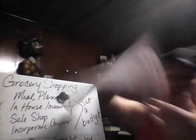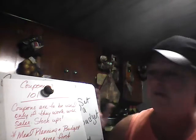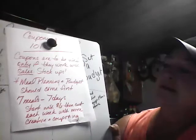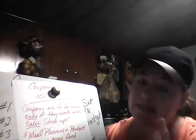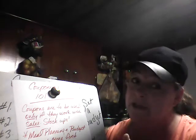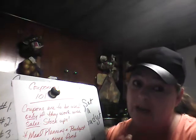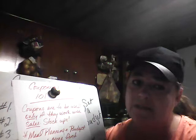Okay, so we are going to end it with couponing 101. Coupons are to be used only if they work with sales for stock ups. They might make your meals better only if they're on sale. Meal planning and budget should come first, always. 7 meals, 7 days. Start with $6, then cut each week with more creative and couponing deals. And what I mean by that is if you're spending $6 a meal for 4 people, you're doing fantastic. So that's why I recommend keeping the budget $20 per person a week and $5 extra for the tax that you may pay and for little incidentals that you might get.